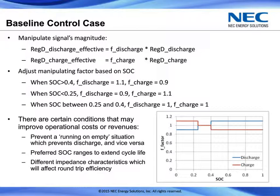Okay, we can either discharge or charge, and we can affect how quickly we're going to do those and what is the ramp rate. And if you adjust the manipulating factor based on the SOC, we have the advantage that if there's a high state of charge, then I have the flexibility and we can discharge with a little more emphasis and magnify that a little bit. And then when it's time to charge, maybe I don't need to charge quite as much. So therefore, I'm not putting as much stress on the system. And again, the control algorithms will allow me to satisfy the business requirements while still optimizing the life of the battery and maximizing the total cost of ownership over time.